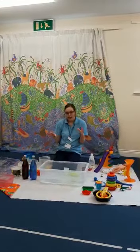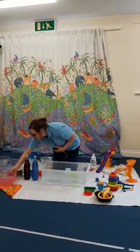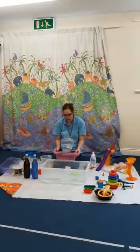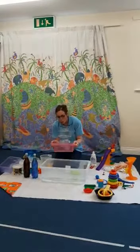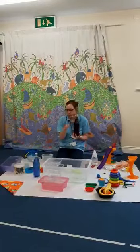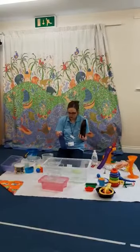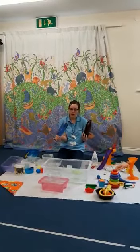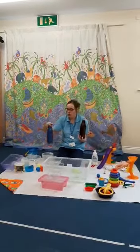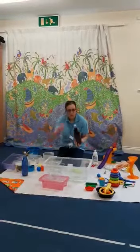And then leading on to that, we've come with a little bit of a contraption. So these are just old fruit and vegetable punnets out of the recycling. And what we thought would be a nice idea is to add some food colouring. So we've made some sensory bottles just out of our old recycling. These are just plain water with food colouring and glitter. So again, really sensory, really calming activities for the children.